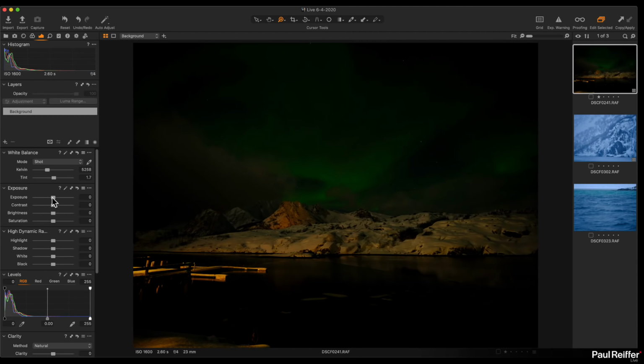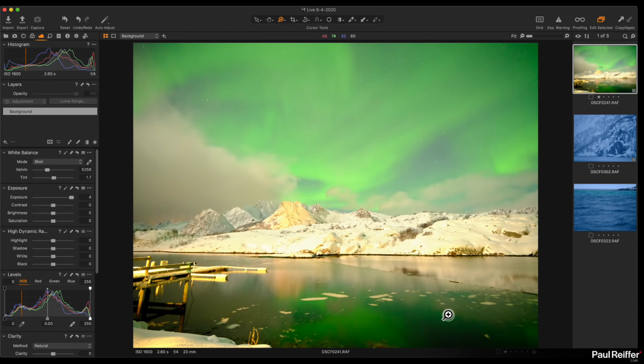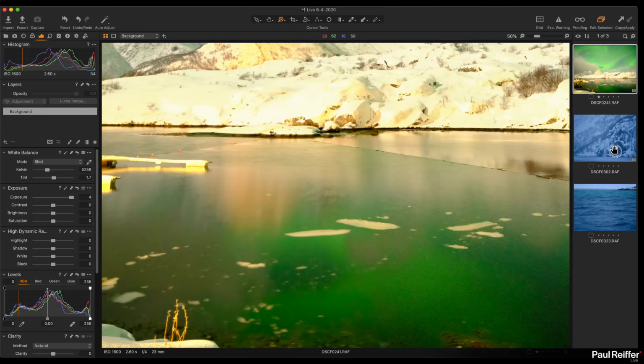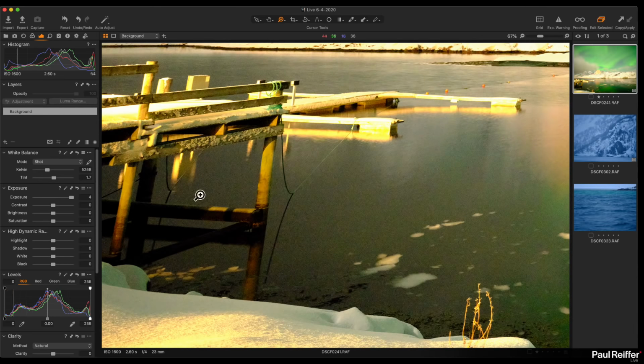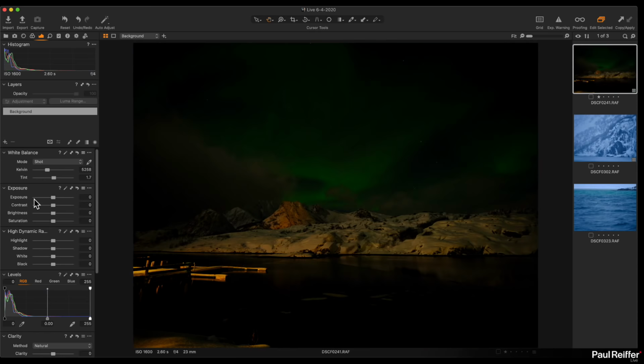In fact, let's pull up our exposure all the way up. And we've got all this detail here in our shadows. Yes, we've got a lot of noise in there. We'll talk about that in a second. So we don't want to pull this up too much because this is going to be a little bit rough in terms of print. But we haven't lost anything in the overall image. So let's pull our exposure back. And I'm going to worry about the sky later.